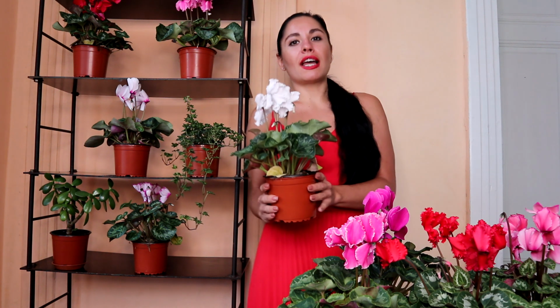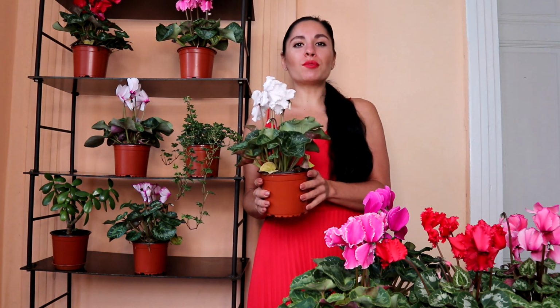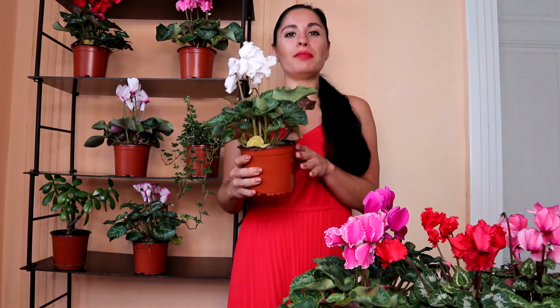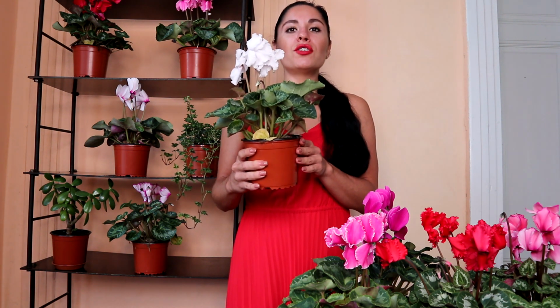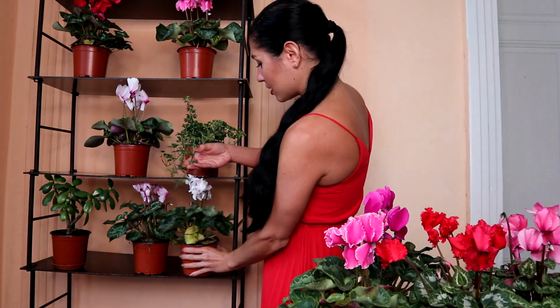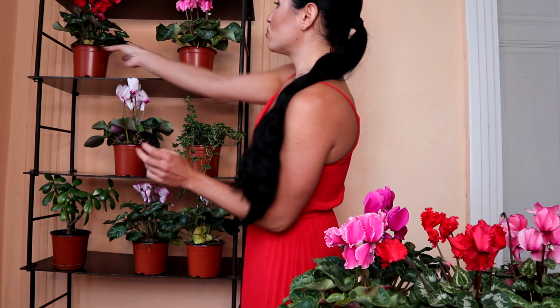For container plants, you can use regular potting mix, but then mix some sphagnum peat into the soil to raise the acidity. Now I want to tell you a few words about the water.